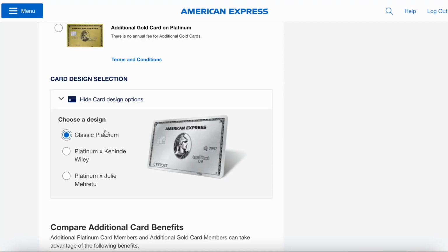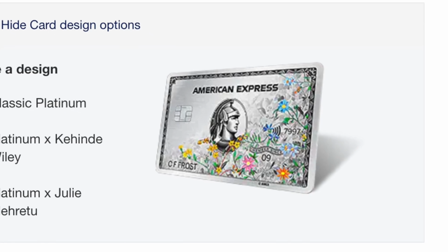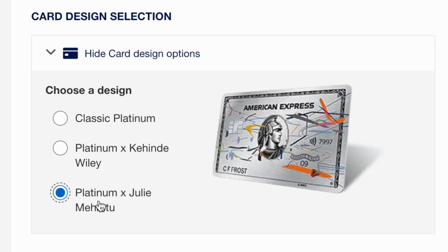And if I can get $75 worth of value from going to lounges, then I would have to say that it is worth it. And since I do think it's worth it, I'm going to have my wife fill out the application and we are going to get that card ordered. There are 3 different designs you can get for the Platinum card. I just have the very basic one here, but on the website you can actually select which design you want. My wife wanted to go with the one with flowers on it, so that's the one we'll do. There's also another one with different artwork.